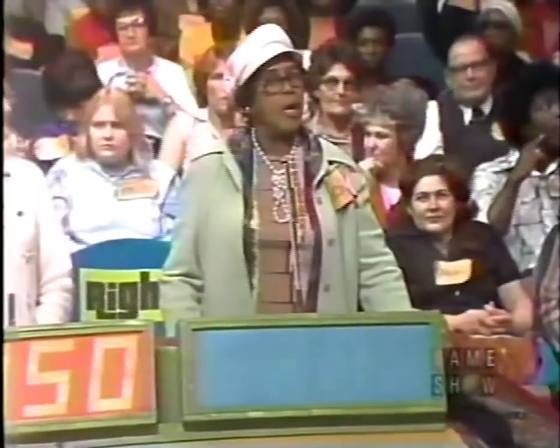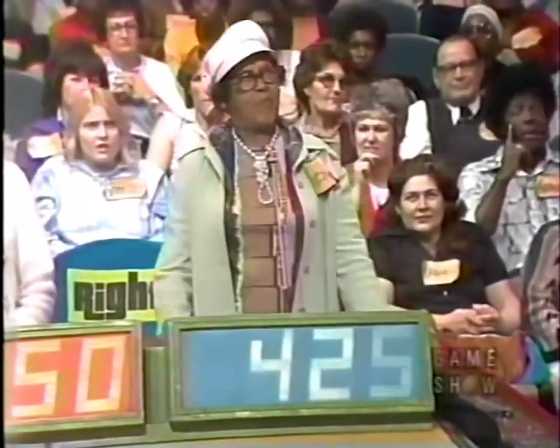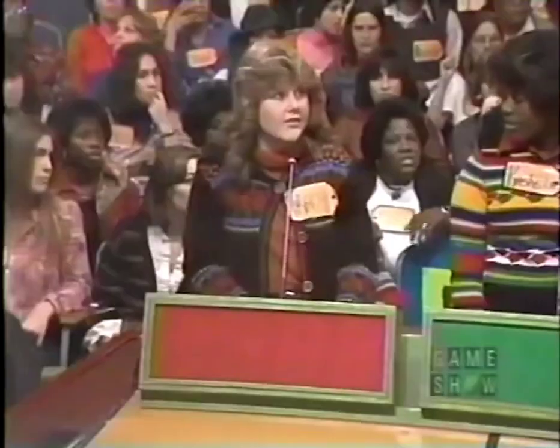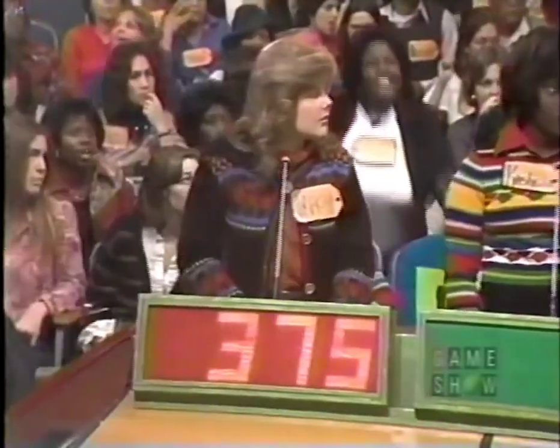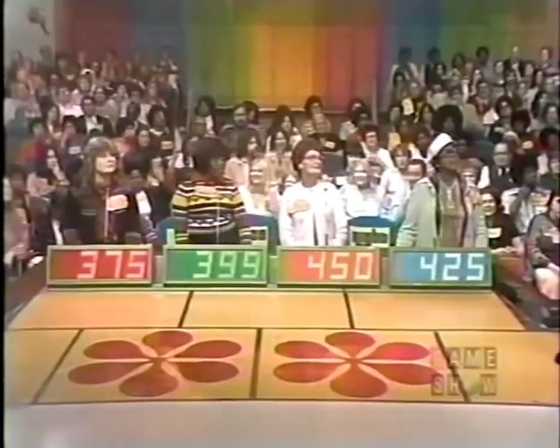$450. Rosie? $425. Tracy? $375. Kashila? $399. The actual retail price of that desk is $440. It's your desk, Rosie. Come on, Rosie.